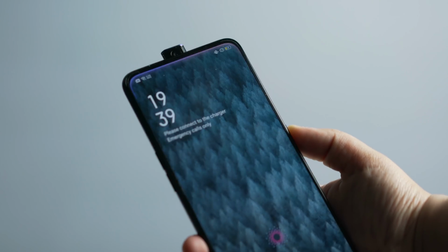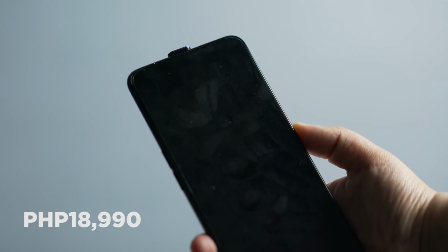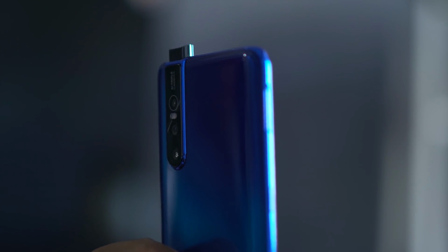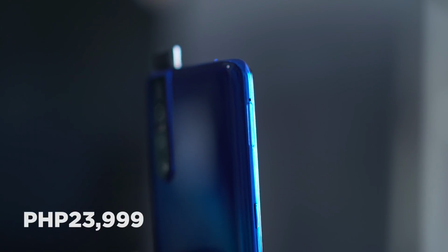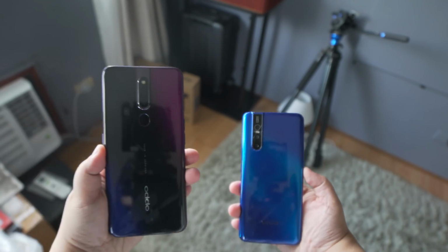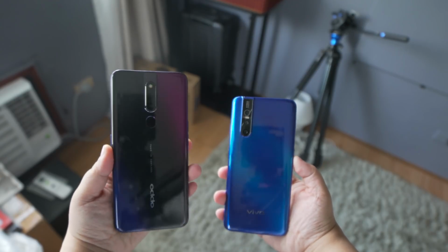The OPPO F11 Pro will set you back 18,990 pesos, while you will have to spend around 5k more for the V15 Pro at 23,999 pesos. And that, my friends, is a pretty significant difference in price. So let's see what advantages the V15 Pro actually has over the F11 Pro.